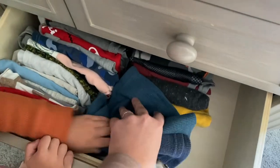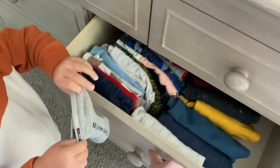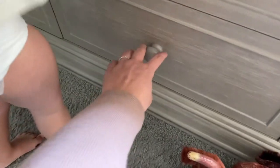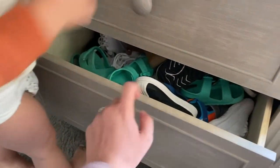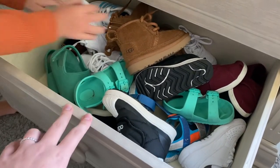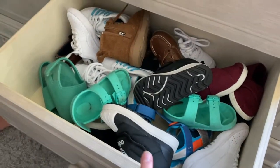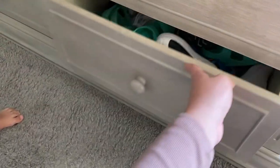Hey, Joey, can you put them back in? Joey, we're all done. You want to eat your cranberries? Okay. And then in this drawer, this is his shoes. This drawer is not organized because we go in and out of this drawer all the time and we just kind of throw in his shoes, but these are all the shoes that fit him right now. And then Joey, when you're done, put that back in your drawer.